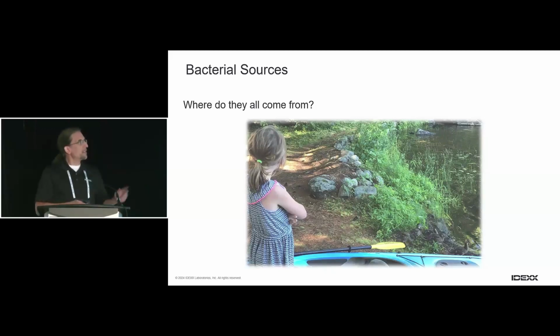This is a picture of my daughter from almost 5 years ago, waiting for a family of ducks to make their way into the pond, so that she can get into her kayak and head out. But yeah, this is a great image. It just shows all the different sources of bacteria that we'd be looking for.